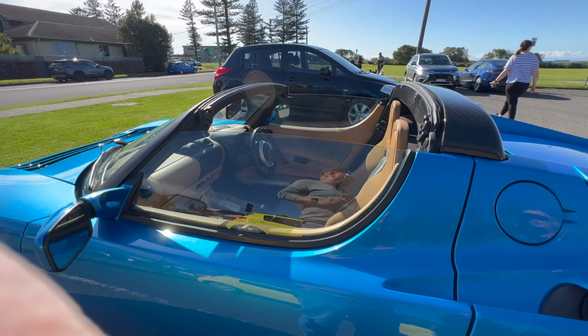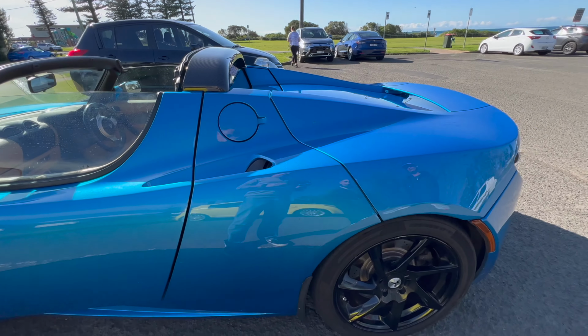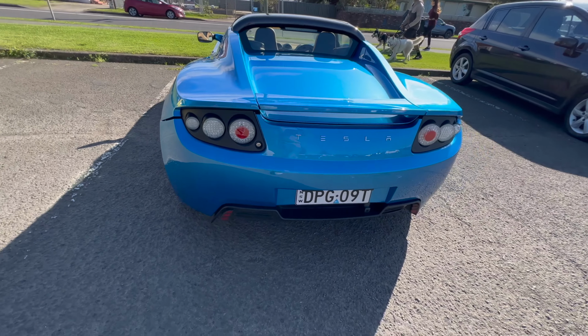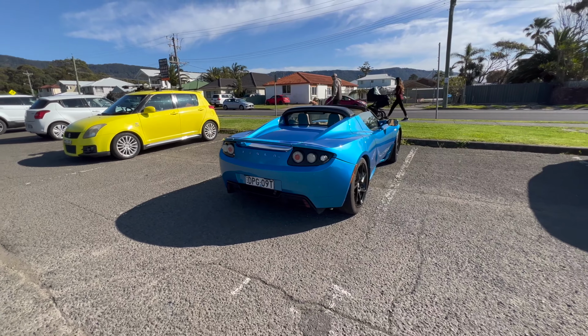How's the battery holding up after 10 years? In the 6 years I've had it, it's dropped from 264 down to 258 in terms of standard range. It's got a longer range than that, but I never bother charging it to that because I just never drive it that far.